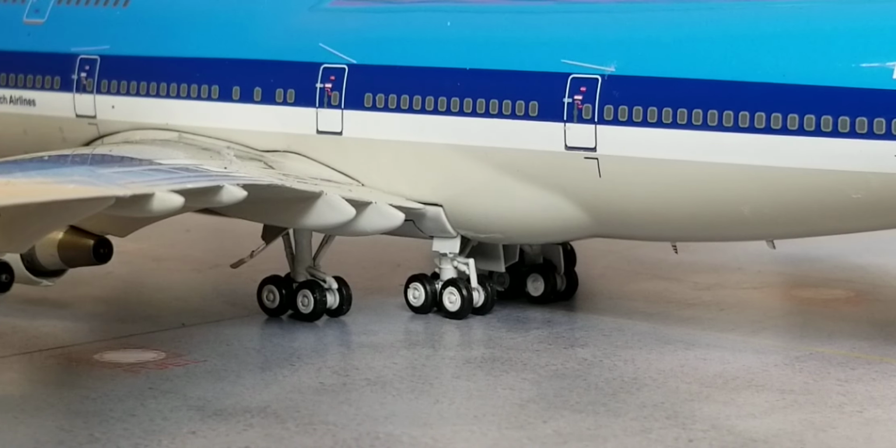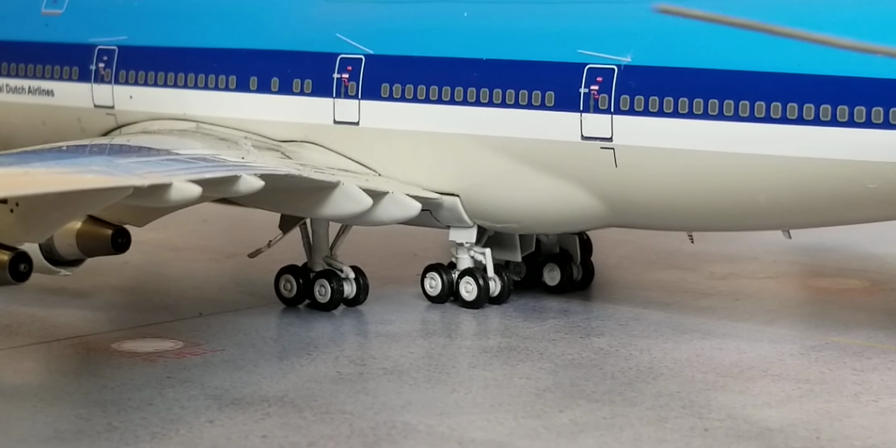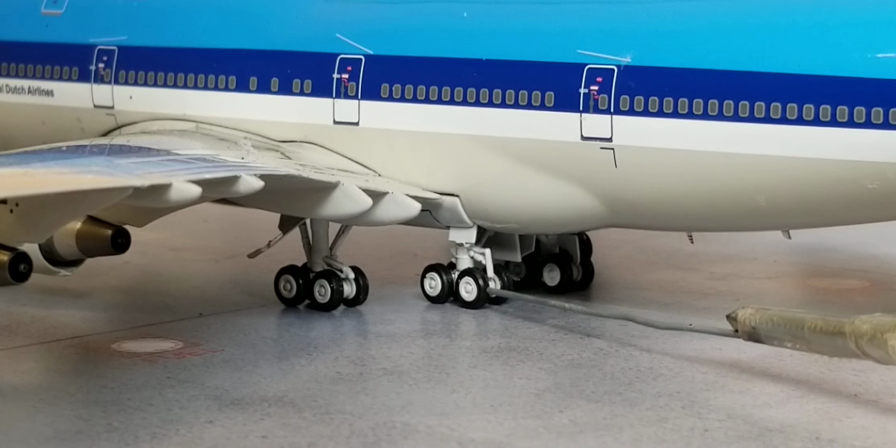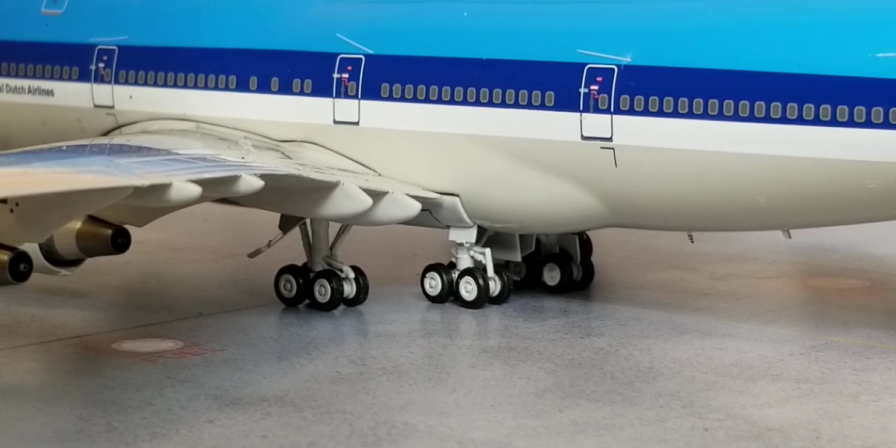All right, now you got a better visual view of the landing bogie gears here on the port side. We see the outer landing bogie gears right here, include the landing gear struts as well as the landing gear door, and then there's the center bogie gears here on this side, includes the landing gear struts as well as the landing gear doors.